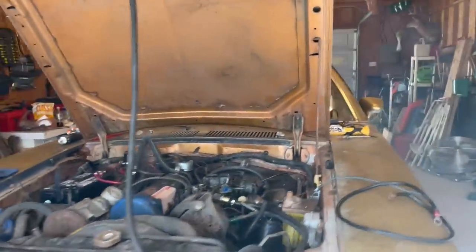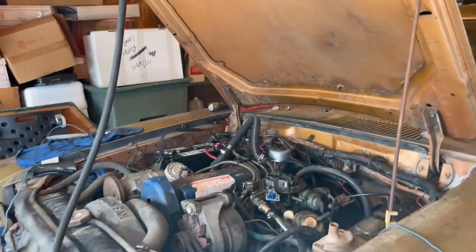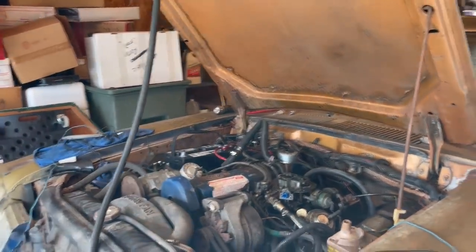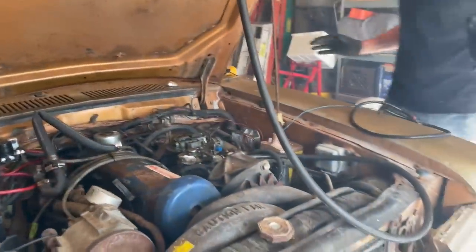Next step is to find out why the gas isn't... some oil burning over there. Let's hook the original coil back up. Okay, let's see if that's shot before we go any further, because we know it starts and runs easy now.